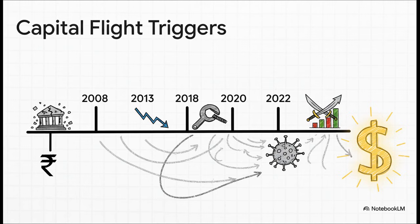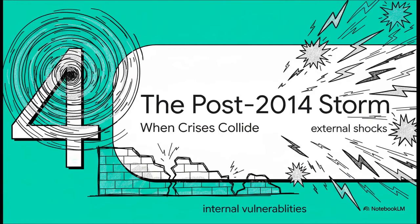And look, this isn't some one-off thing. We've seen this movie play out again and again and again. It happened during the 2008 global financial crisis, during the taper tantrum of 2013, and of course, during the massive panic when the pandemic hit in 2020. Every time there's a major global scare, investors run to the safety of the dollar, and currencies like the rupee feel the pain. So why did things seem to get so much worse after 2014?